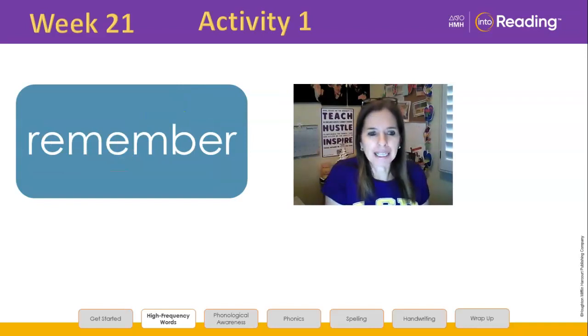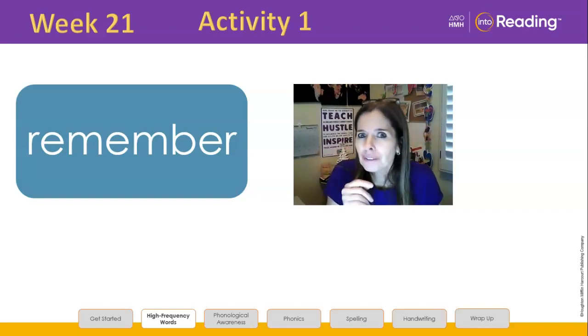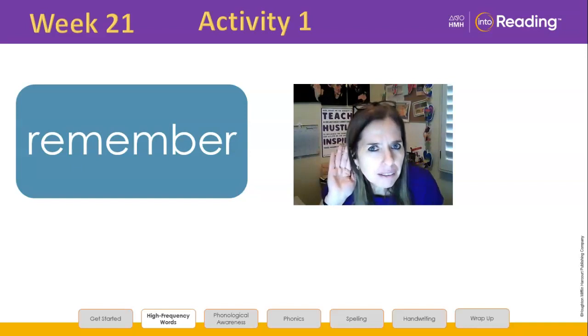We are on number 8. The word is remember. Let's follow the steps. Look at the word. Repeat the word after me. Remember. When I pause, I'm giving you time to say it. Repeat the word after me again. Remember. My parents remember the day I was born. Say the word again after me. Remember.